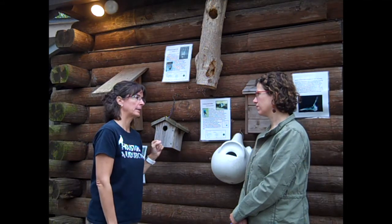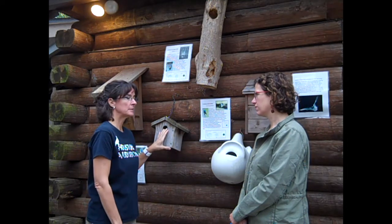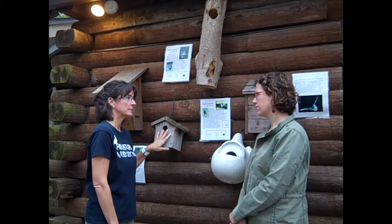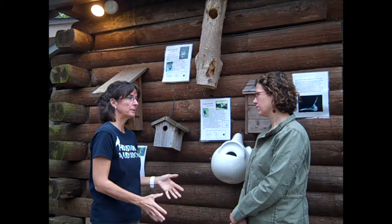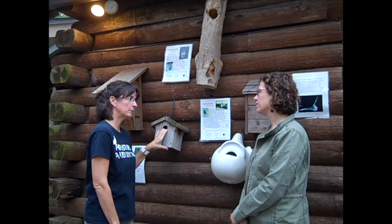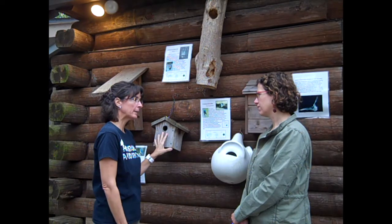Luckily, a lot of our native birds have adapted to using man-made boxes. Chickadees, titmice, wrens, they happily will reside in a box similar to this. But every species of bird has specific dimensions of a box and a specific hole opening that they're looking for. So you really want to pick out a box that suits your backyard.